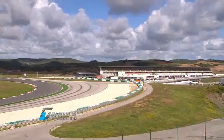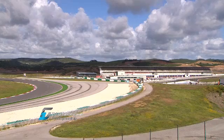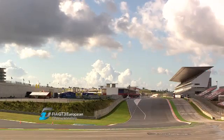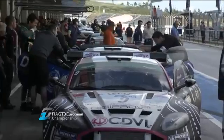The conditions, we're early in the morning, relatively early. It's still just 9:15 local time, so Portugal is on the same time zone as the UK. It's an early start for the GT3 contingent, and they've got a race to remember later on today, their first race of the championship, and then of course another race come Sunday.